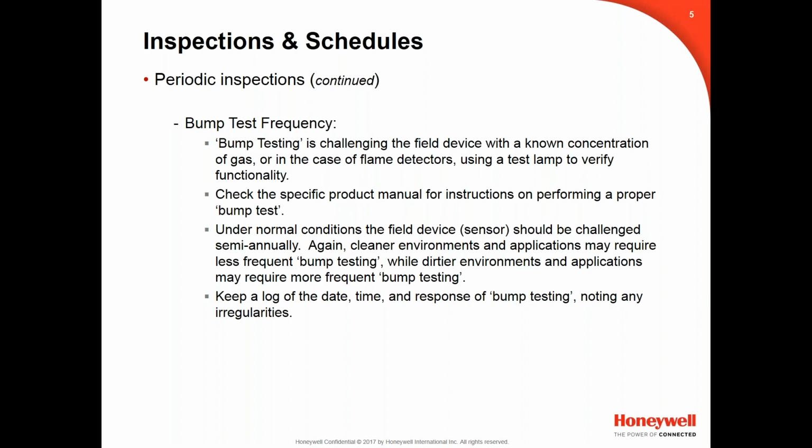if you challenge it with a gas, make sure you inhibit the outputs. Otherwise, you possibly could send an alarm to the control room or activate other executive actions that might cause a shutdown or something, and you don't want to do that. Again, when you do bump testing, similar with inspections, keep a good and accurate log of date and time and any remarks or any irregularities that you might witness during that bump test.